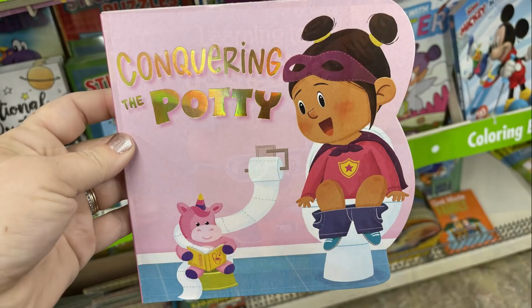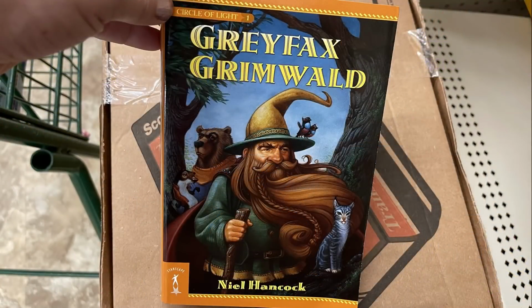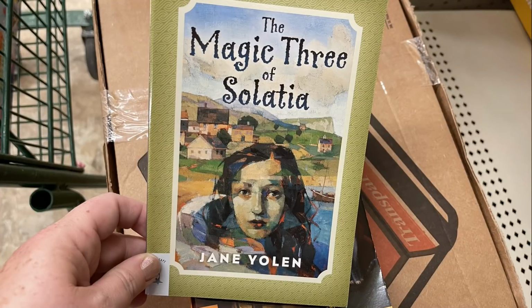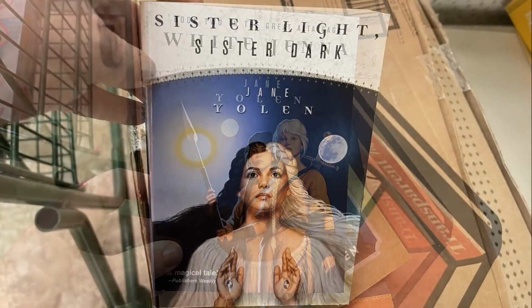And some different books that teach morals like forgiveness. And some of the older books for teenagers. These are the chapter books for $1. And a lot of these came from Target and Walmart, with still having the tags on the back. There's quite a few different readers and different leveled books for everyone.